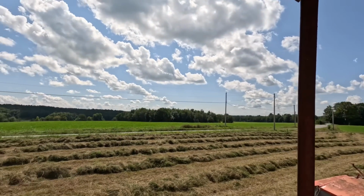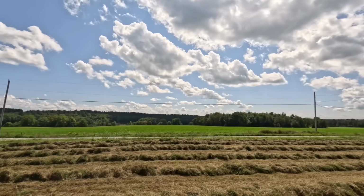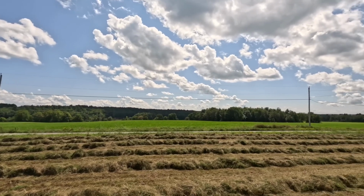Not exactly sure yet. You can see a nice field of alfalfa over here. And also there's a lake back there. It's just a beautiful spot right here. It's just gorgeous. And it's a nice day, so nothing I'd rather be doing on a nice sunny day than mowing on the International.